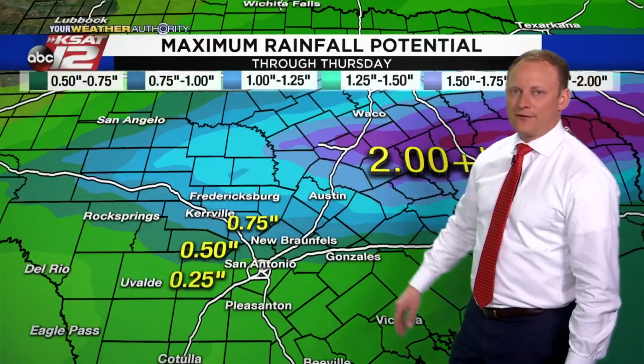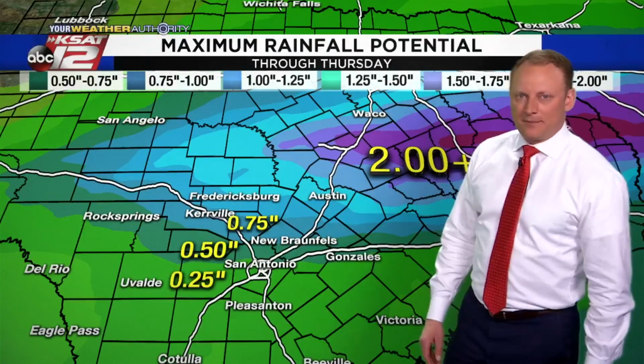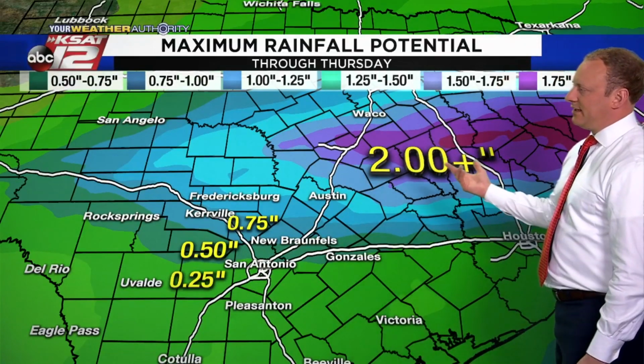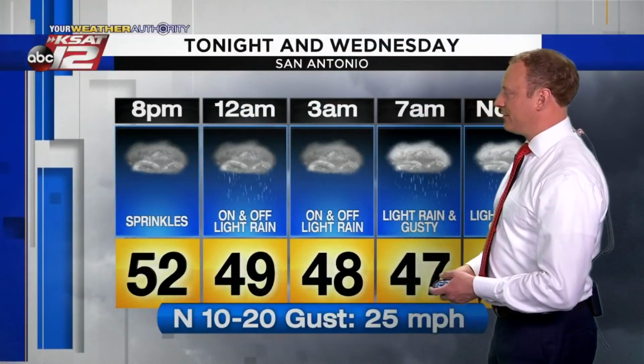And higher amounts the farther north you get. Farther behind this cold front, we've got some better dynamics to help boost the rainfall. So you get east of I-35, into East Texas, probably 2 inches or more of rain. So at least somebody's getting a good soaker out of it. Again, we'll be damp, just not a whole lot of accumulation to show for it.